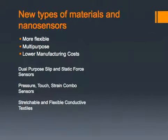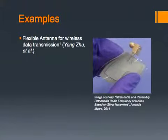To address some of these issues, recent research and advancements in nanotechnologies have enabled the creation of materials and sensors that are better suited for meeting the wearable healthcare challenge. Some of the benefits they bring to the table are physical flexibility, multifunctionality, and lower manufacturing costs. Some of these nanomaterials and sensors include dual-purpose slip and static force sensors, pressure touch strain combination sensors, and stretchable and flexible conductive textiles. There's quite a few examples of these new materials.